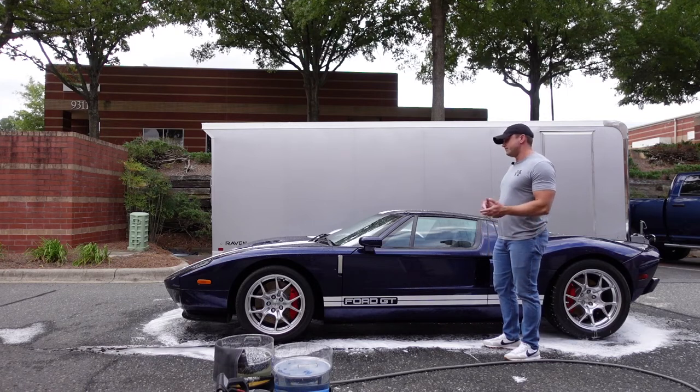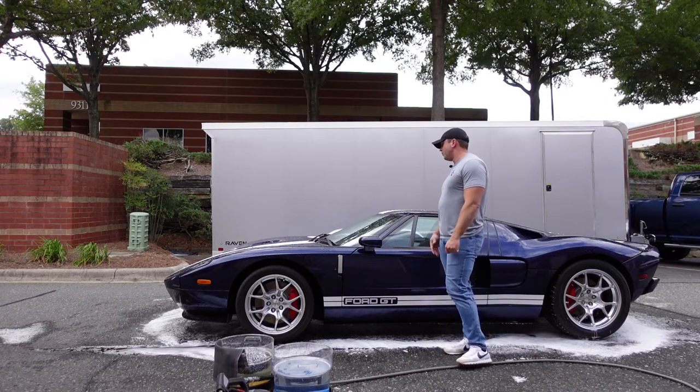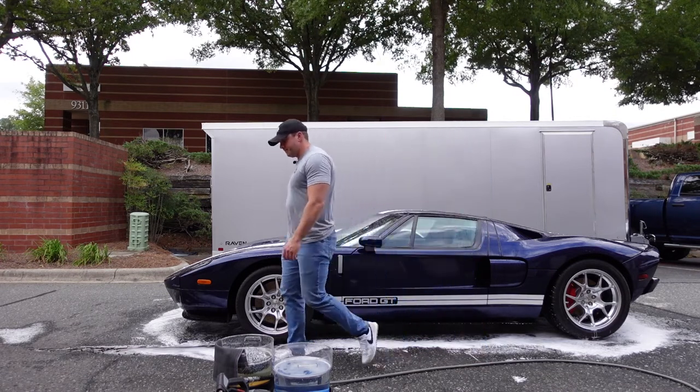I don't think the wheels have been cleaned, but I don't know if they've just wiped it down or washed it between drives. But I'm gonna go ahead and do purify right now, and then we'll wash it with contact after that.